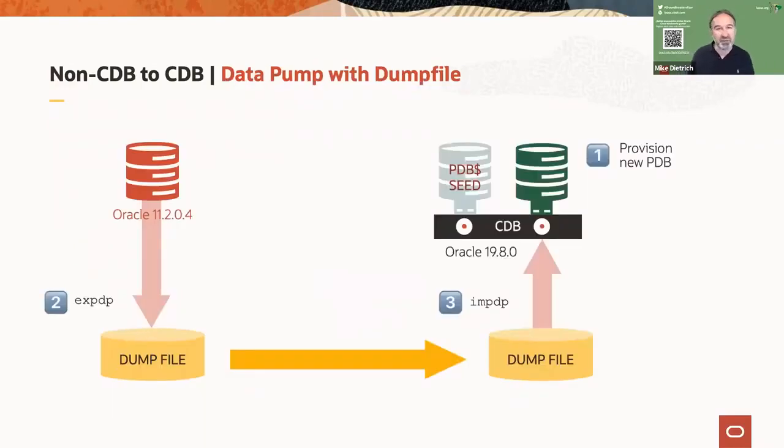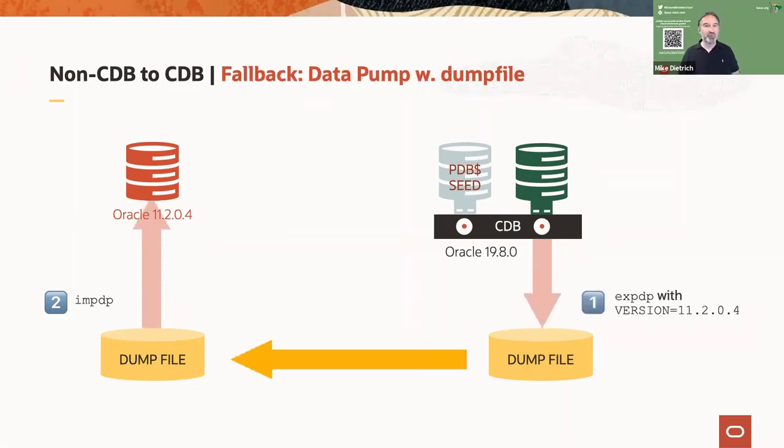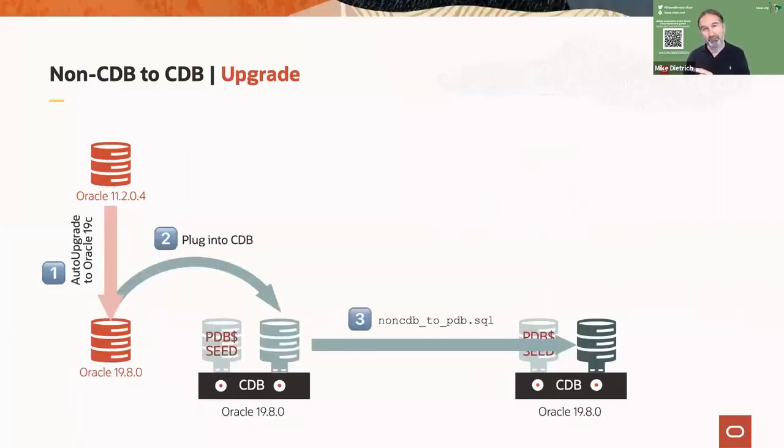By far the most simple approach, by the way, also if you migrate into a PDB in the cloud, is: first you create the green one, the new PDB, then you export, you copy your dump file, you import. That's very simple, very straightforward. And the fallback would be the same simplicity. You export from the green one, and here it is important that you say VERSION equals your source you'd like to import into. So in my example, 11.2.0.4. Then the export will be created in 11.2.0.4 format, and then we can import into the source. The same thing, by the way, only moving up, not moving backwards, would work with a database link.